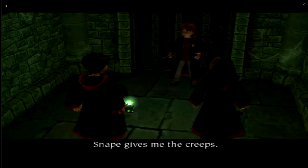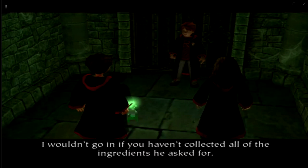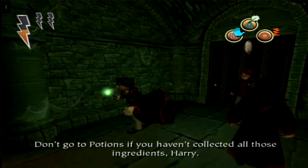Snape gives me the creeps. I wouldn't go in if you haven't collected all the ingredients he asked for. Don't go to potions if you haven't collected all those ingredients, Harry.